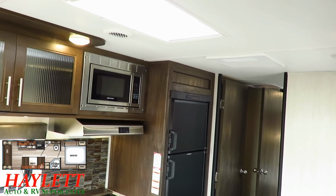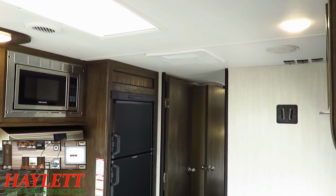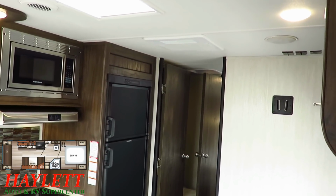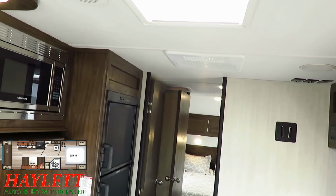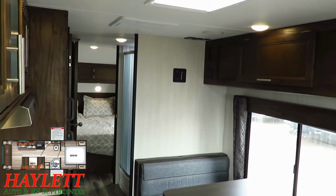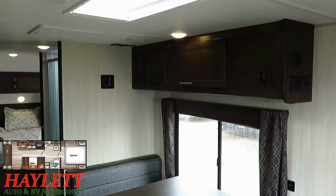What's also going to help you is that we do have centrally ducted air conditioning, which is really important in a model like this with a private bathroom and a private bedroom. Since you have sectionalized rooms, you need the extra efficiency, that centralized airflow, to be able to cool the camper effectively throughout.